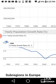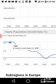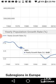So in 1955, they had only grown a little bit. Europe is at 1%. And as we can see, the number is falling. In 1959, the number fell again from 1%, from that 0.91, but they're way below the 2.1%. So as we can see, Europe's population has had a steady decline. Year after year, the number is going down further.